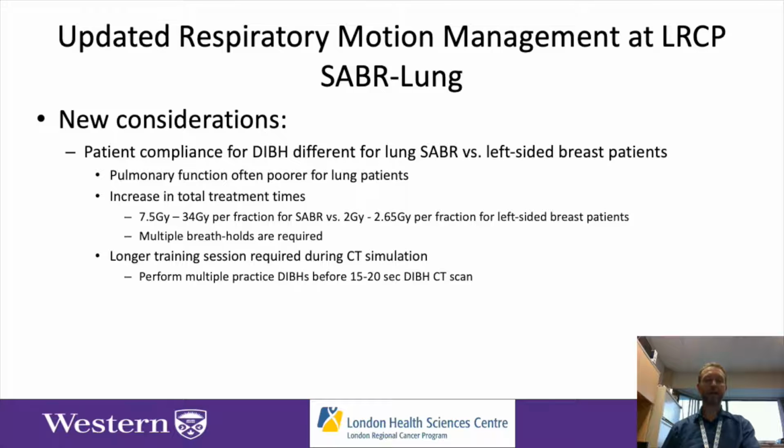We had to recognize that because there's going to be an increase in total treatment time, from 7.5 to 34 gray per fraction for SABR versus 2 to 2.65 gray per fraction for left-sided breast cancer patients, multiple breath holds are going to be required. Because of this, we needed to perform a longer training session during the CT simulation, and perform multiple practice DIBHs before the 15 to 20 second DIBH CT scan, because that single breath hold CT scan will not be indicative of the treatment time when multiple breath holds are required.